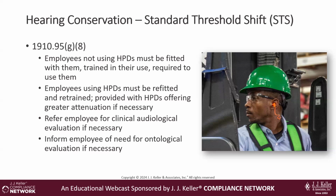Now, the employee must also be informed of the need for an audiological examination if a medical pathology of the ear that is unrelated to the use of hearing protectors is suspected. Now, you can see exactly why it's important to seek advice and consultation from a physician because there's a lot of factors that come into play here.